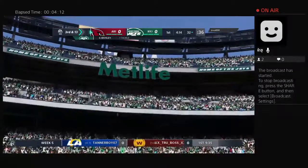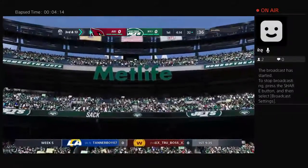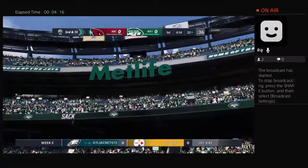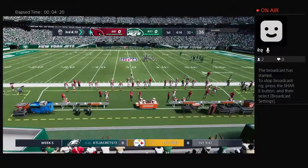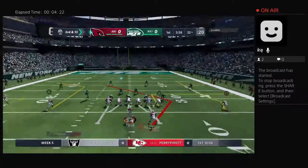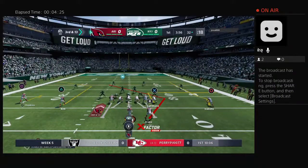Give him 7 there on the tuck and run, and they're in better shape now for 3rd. And it's 3rd down. The 7th play now in this opening drive. This is 3rd and long, though.